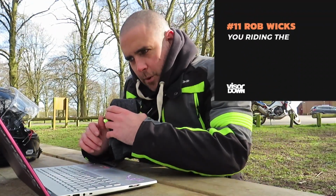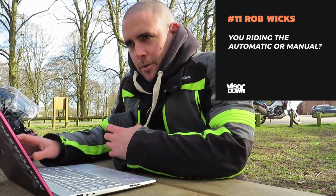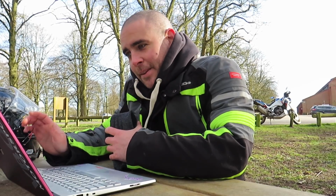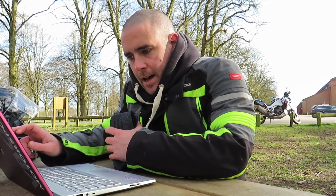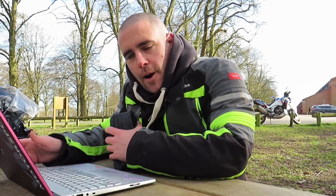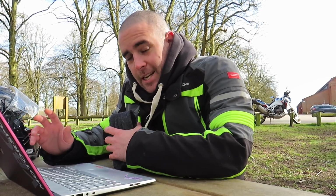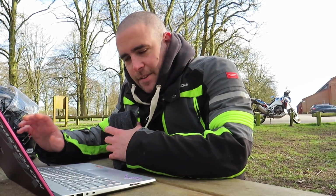So Rob Wicks wanted to know, am I riding the automatic or the manual? It's not called an automatic, don't say that to Honda because they get really annoyed. It's a DCT or the manual, and I've been testing the DCT on-road and the manual bike off-road. So first off, giving me the DCT bike was actually a really good test for it, because I've ridden DCT bikes before and I've never got on with them.